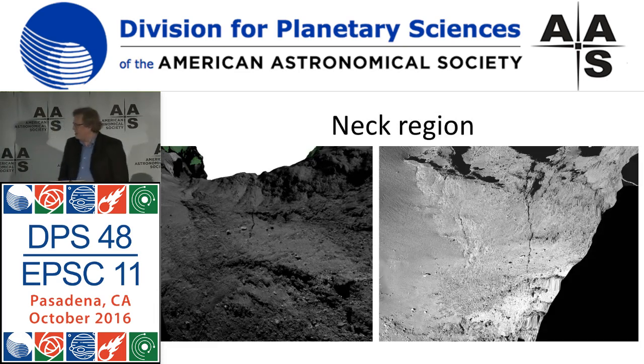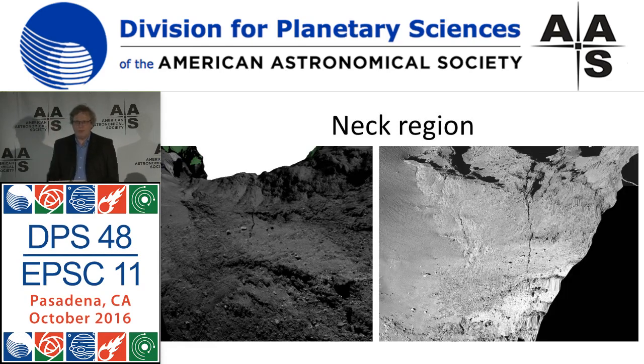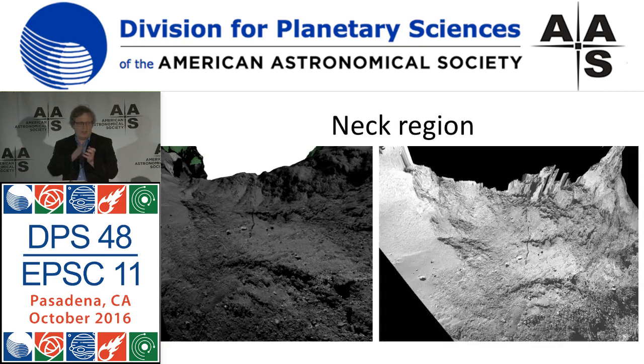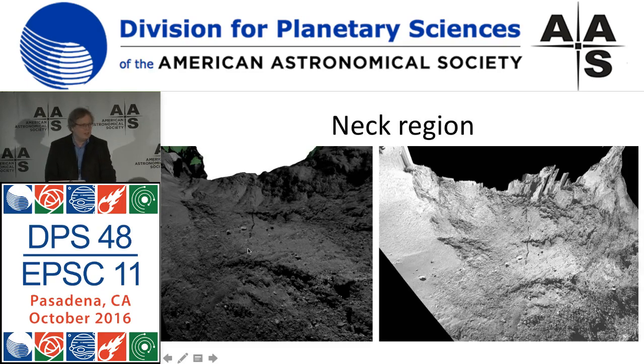What you see here is an image taken by the OSIRIS camera system looking into the neck region of the comet. You know the shape of this comet CG is this rubber duck shape with the head and the body, and we are looking basically into the neck between the body and the head. And one of the dominant features you really see on the comet is that we have, in this case here, a very clear big crack in the surface of the comet.